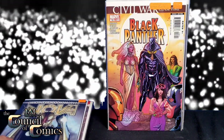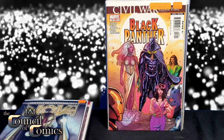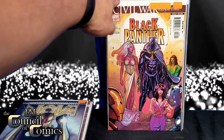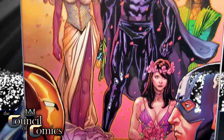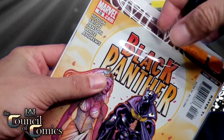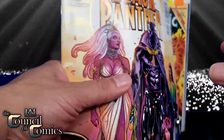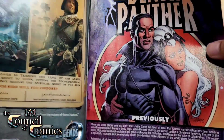Boom. Black Panther number 18. This is a $12 book from 2006. This is The Marriage of Storm and Black Panther. Great Cho cover. Great Cho cover. Let's just take a peek inside. See if we can get a glimpse of the Mirage. Oh, I can't get my finger in here. All right. Here we go. There they are. Oh, what a lovely couple.